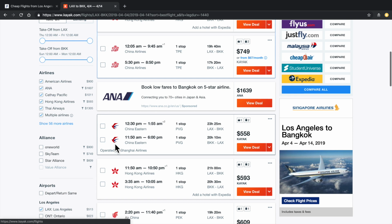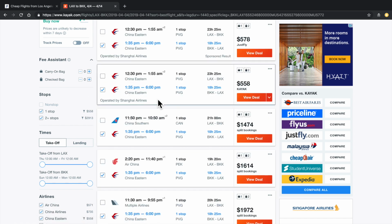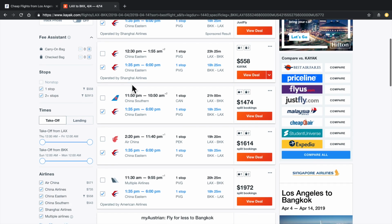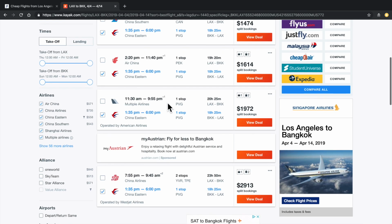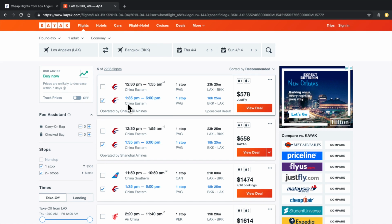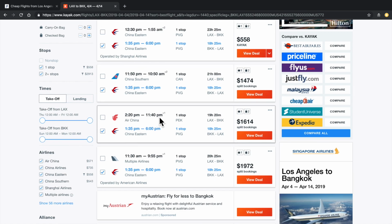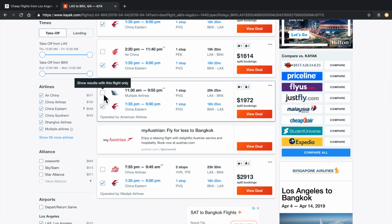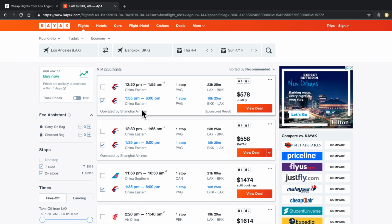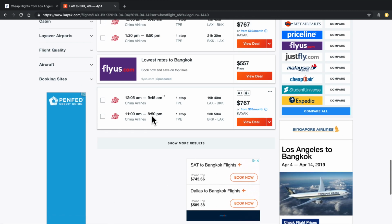Okay, I like this one, right? Keep that one, and then I've got to look for an outbound trip. So this is China Eastern Airlines. I'm not going to do that. Trying to find something that is, let's see, doesn't look like I'm going to win here. I'm going to have to do that 2 a.m. So say if I like this one, where are all the other options? Okay, well let me take it off then. Are there more options now? Yeah.